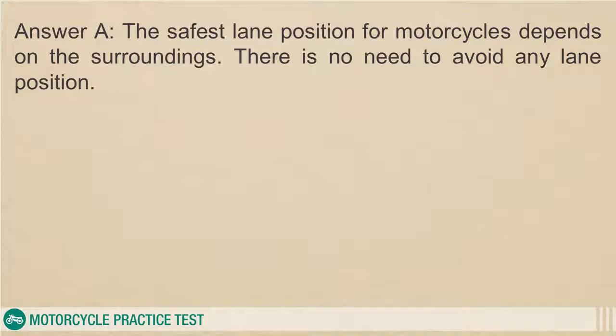Answer A. The safest lane position for motorcycles depends on the surroundings. There is no need to avoid any lane position.